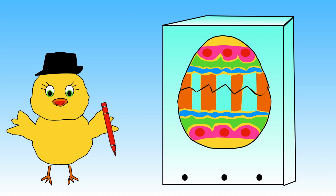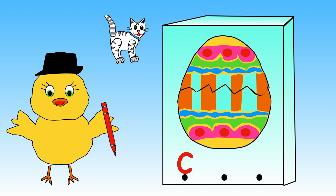Can you tell Charlie how to write the word cat? Ready? K-A-T, cat. Wonderful.